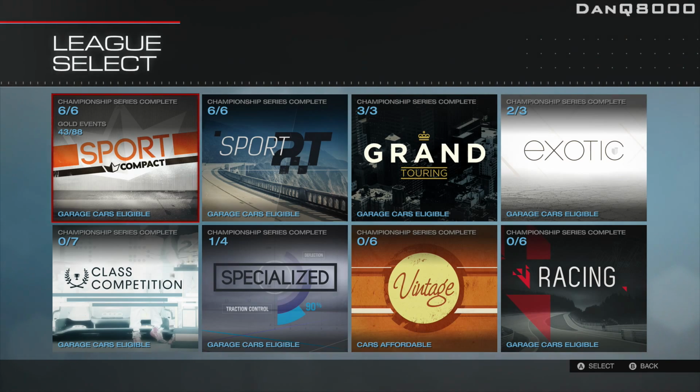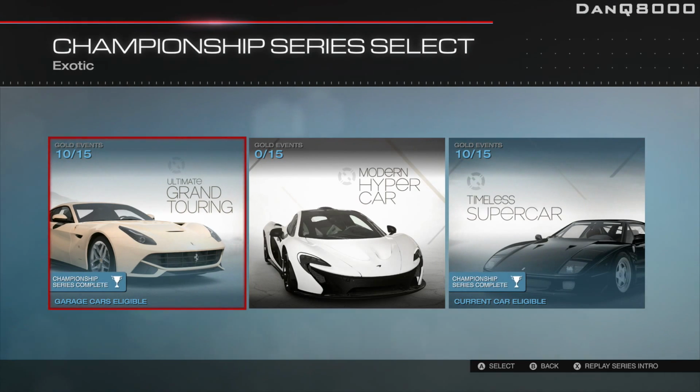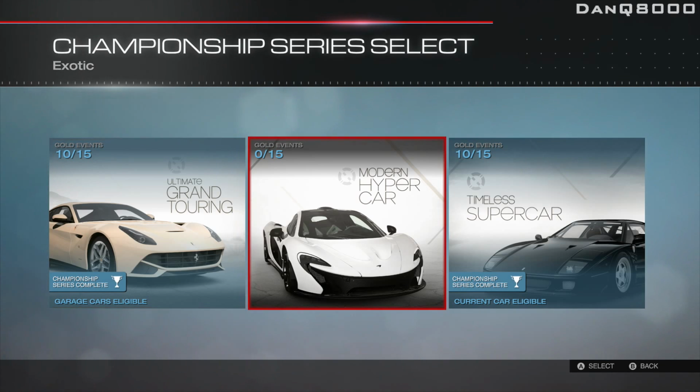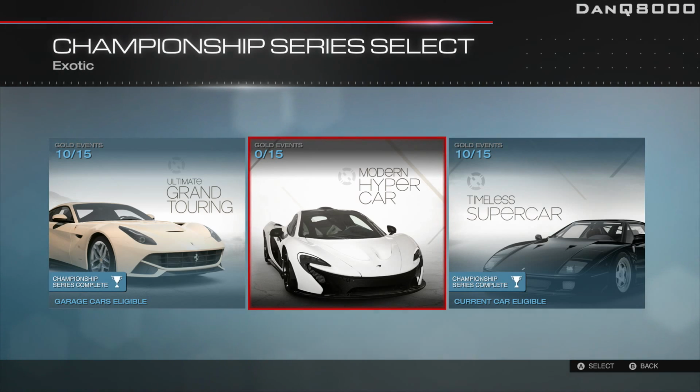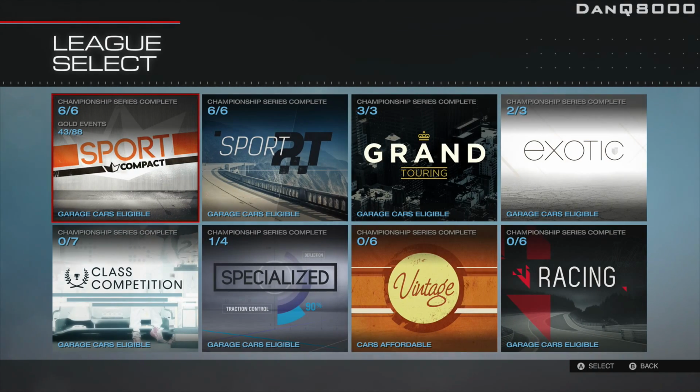When we left off, we finished 2 out of the 3 exotic classes. However, I don't have enough credits to purchase one of the modern hypercars, and I was worried that this would happen. But fortunately, I still have plenty of challenges to do where the vehicles are cheap and they will give me good payouts over time.